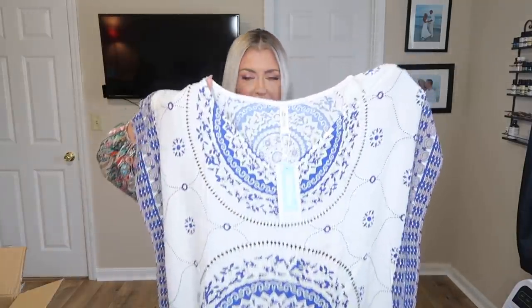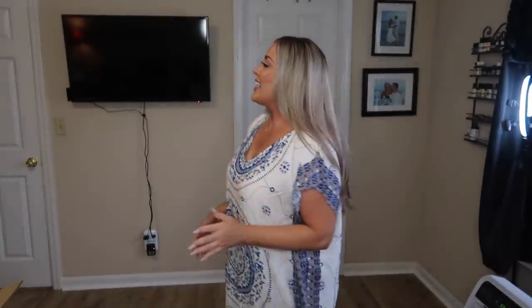Ooh, I love these colors so much. I love this. I love this. This is so comfortable. If you're going, put a swimsuit underneath of it, you're going to lunch or dinner or what have you, and then afterwards you're going swimming, you're gonna go hang out at the pool. This would be perfect.